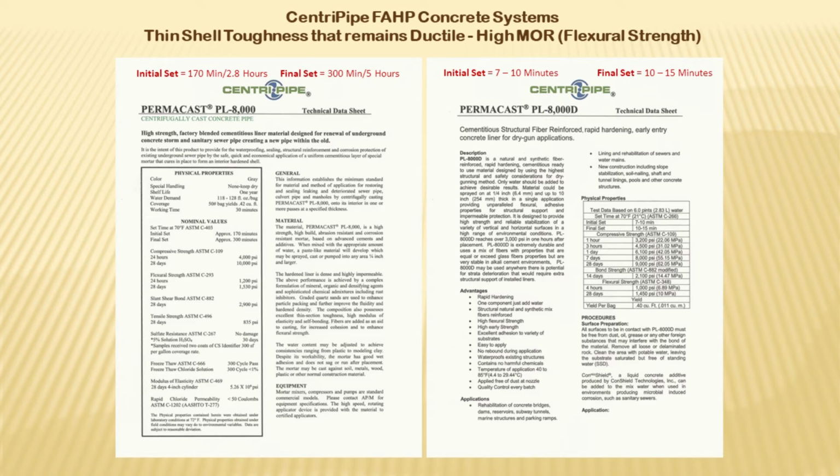With the PL 8000, you're looking at maybe 6 hours before you can reinstate water in. Wastewater, we don't have that luxury. They just cannot shut those systems down for anything longer than maybe 6 hours. There's no bypassing. Our PL 8000D takes its final set in about 20 minutes. So we're able to go in, do a lot of the work and get it back in service.